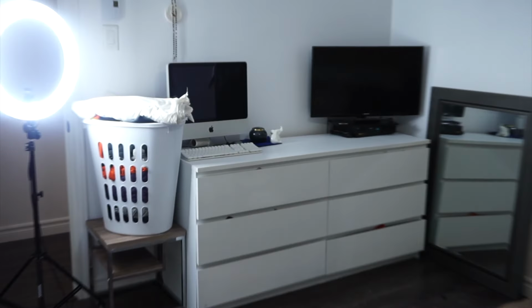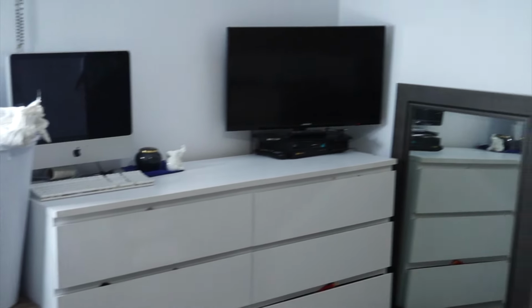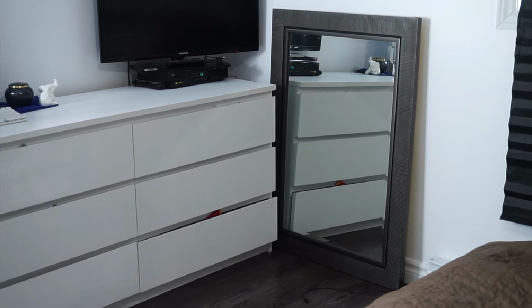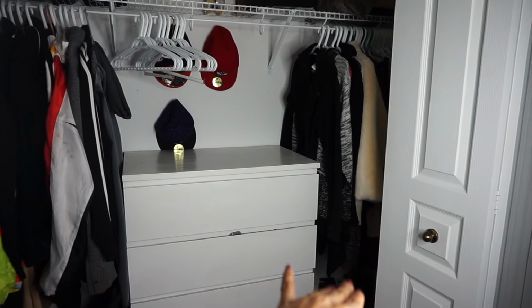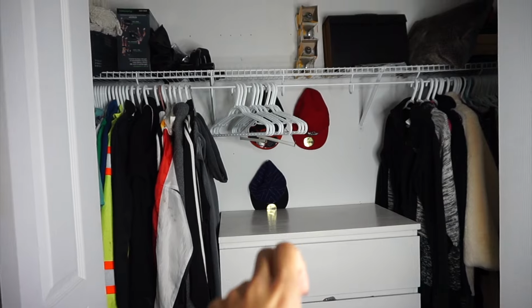And then we have a MacBook that needs to be updated, and our TV, and a mirror that I look at myself in when I'm getting dressed. Then from this side of the room, you have our closet right in there. In our closet, you have my dresser with my clothes in it. This side is Alex's side, and this side is my side. And then in the middle, we have some extra hangers and Alex's hats.